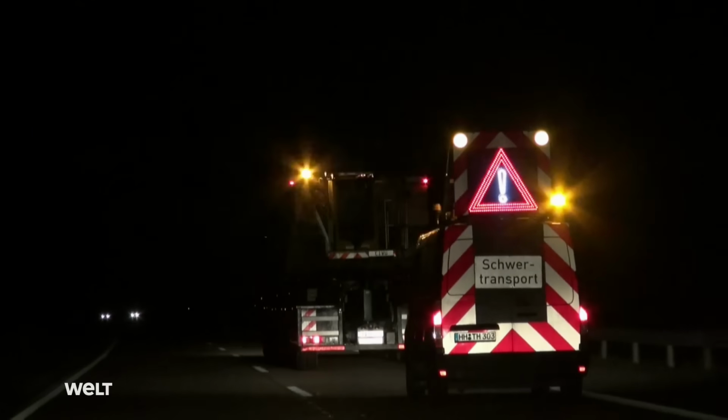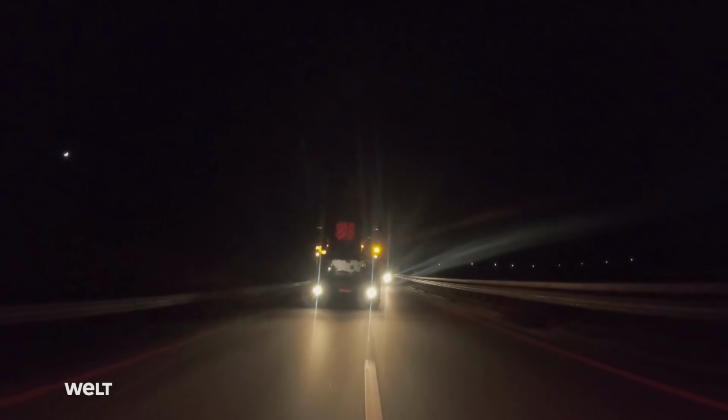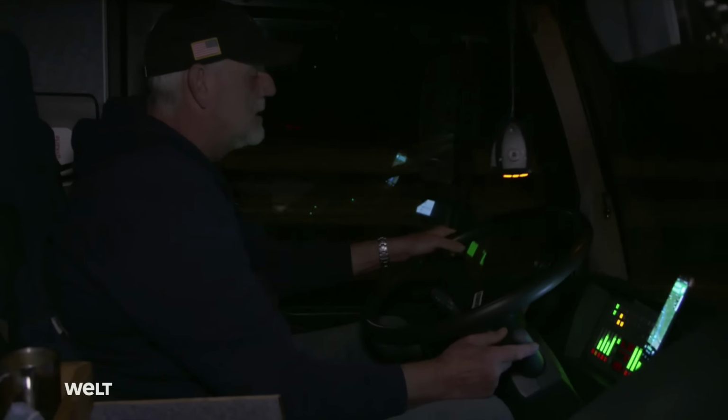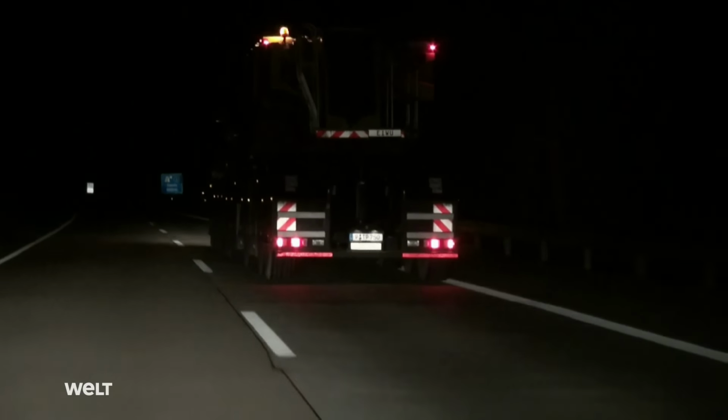Bernd Eichwurzel has 8 hours to cover the 400 kilometers. It sounds like plenty of time, but it could get tight. There could be an accident, and we could get stuck in a traffic jam. The crane could break down, a tire blow out or something. We could get stopped by the police. To make matters worse, the mobile crane can't drive around Hamburg, but has to go right through downtown. So Bernd Eichwurzel still has a long night ahead of him.